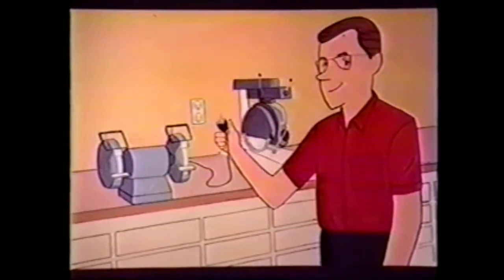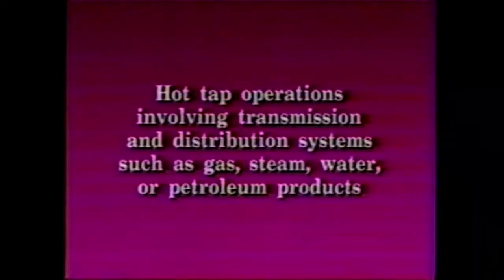Work on cord and plug connected equipment, provided that all energy is controlled by unplugging the equipment from the energy source, and the plug is under the exclusive control of the person performing the service. This means the person must be in possession or within arm's length and line of sight of the cord and plug, or locked out. Hot tap operations involving transmission and distribution systems such as gas, steam, water, or petroleum products.